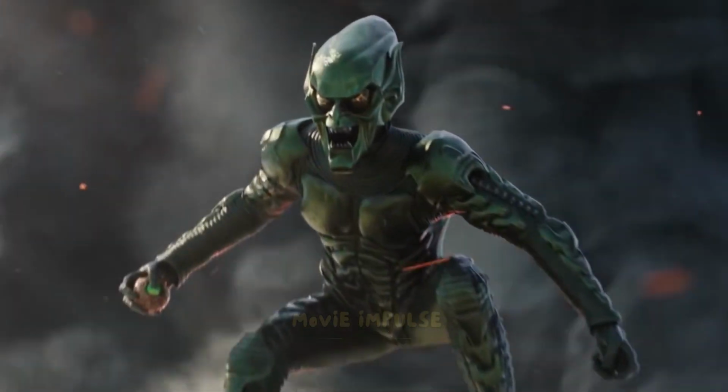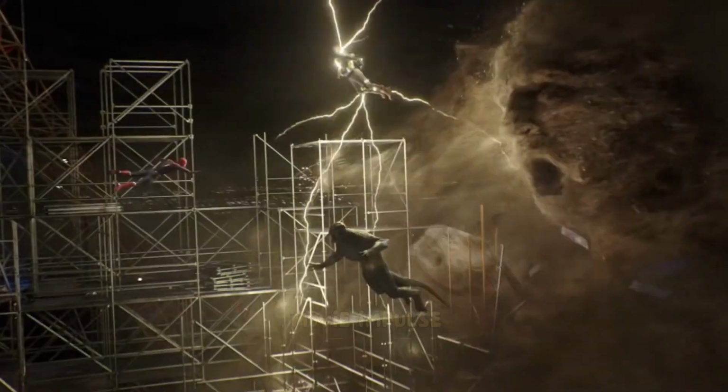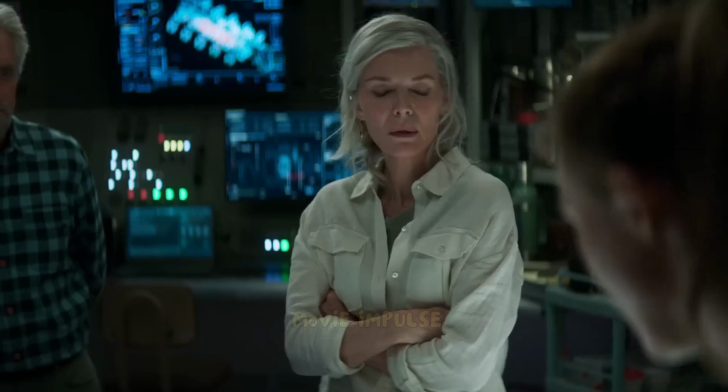Now, Marvel isn't just conquering the big screen, they're also making waves in the world of TV shows, but that's a whole new adventure for another day. So there you have it, the ultimate chronological order to immerse yourself in the Marvel Cinematic Universe. It's a thrilling ride, filled with character arcs, epic battles, and jaw-dropping moments you won't want to miss.